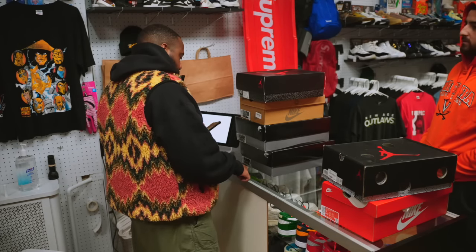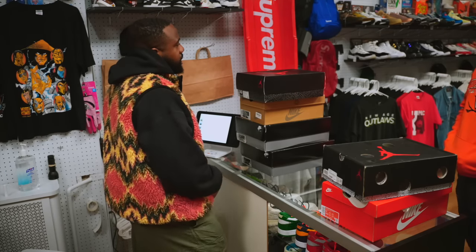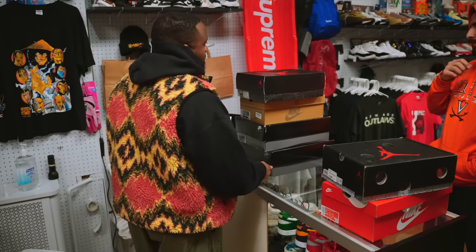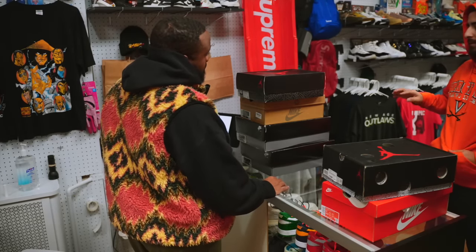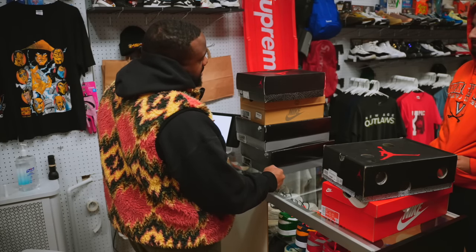Is that cash? Credit would be more. So look around, see what's going on. Whatever you see, I'll drop the price on. So, 570? Can you do 590? Probably 570 cash. I have to be stuck at that.